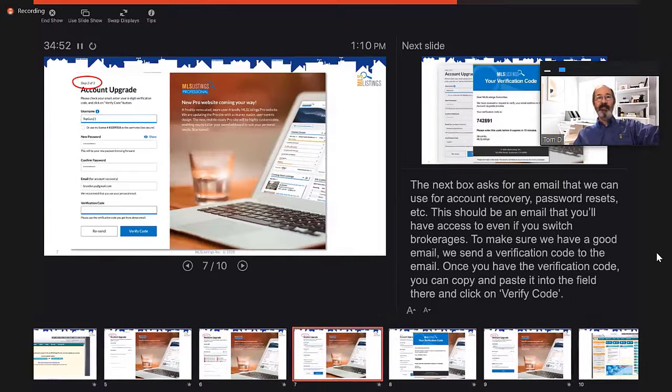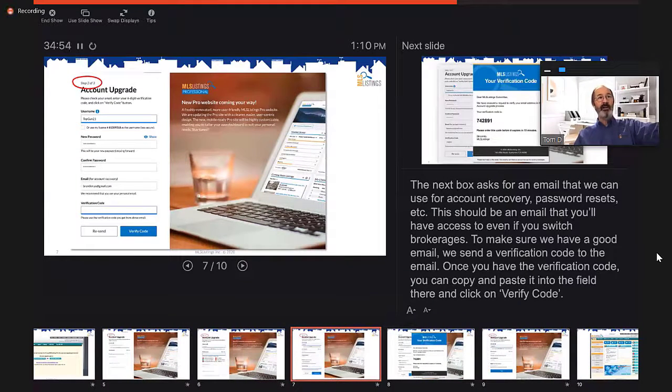And then the final thing that he has to do is he also has to put in an email. That's going to be the email that we use for account verification and account recovery.